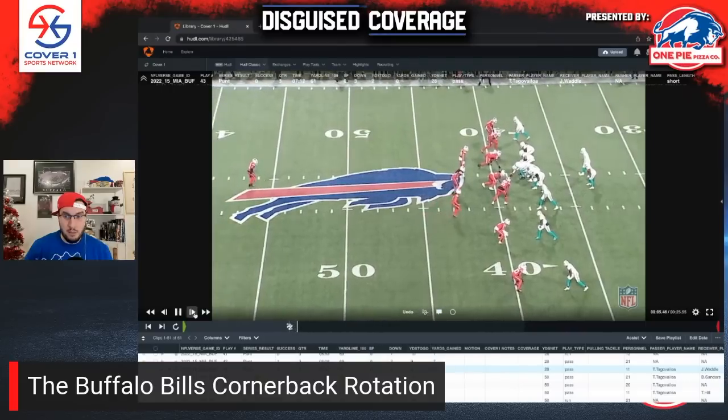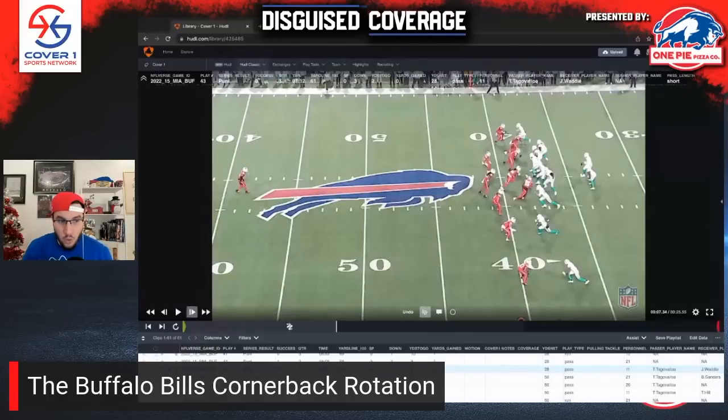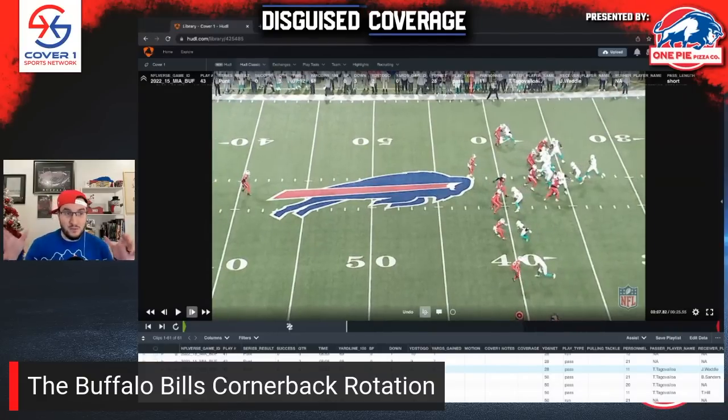So on the snap, again, press man, head up, similar to what Kaiir Elam was on the previous play. He fakes almost like an aggressive jam when he takes that step up, but then he sits, gets his hands on Waddle. And look at the hand placement again. This is very similar to what we showed earlier in the press man rep against Tyreek Hill. This is Tre'Davious White. He's got that inside hand on the chest of Waddle. He's got the outside hand on the shoulder. He's not completely rerouting him, but this gives you feel.